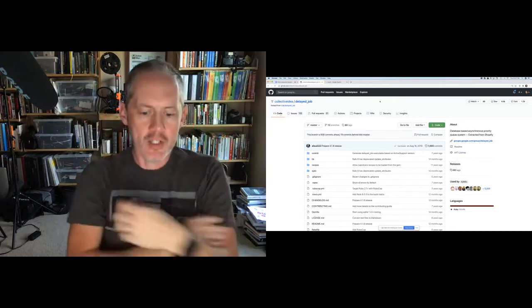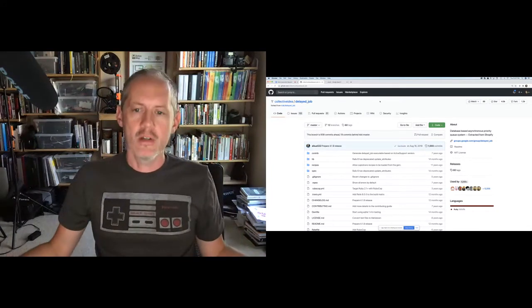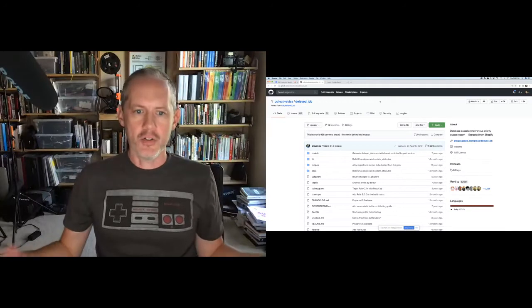And the nice thing with delayed job is you can kind of scale it horizontally because you can keep adding more and more and more workers. And the database doesn't care as long as you don't go over the connection limit.